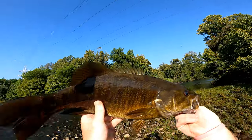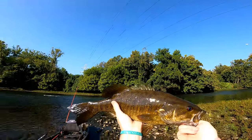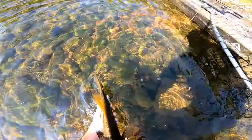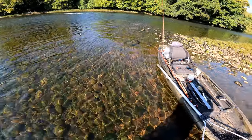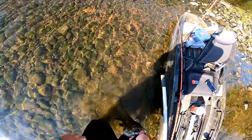Absolutely beautiful coloration too. I mean, look at that. You can see his little tiger stripes coming out just a little bit. They do that when they get stressed. And I'd say he didn't expect to be hooked by that crawdad he was eating. Let's see if my assumption was correct. He's got the mouth of a 3-pounder, that's for sure.